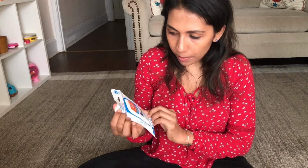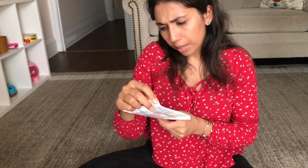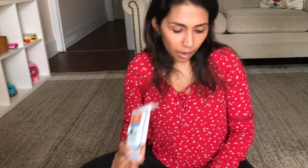Next thing is my favorite wipes. These are pacifier wipes from Munchkin company. These are meant for just pacifiers, I think, but it has baking soda in it. So I use this for her bottles or anything that she drops on the floor, like her toys. I still carry this. The reason why I prefer this over any other wipes is because the other wipes, for sterilization purposes, may have bleach or something harsh in it, so I don't want to use that.